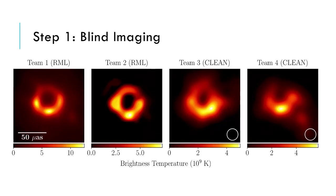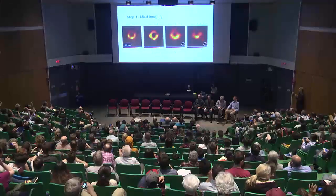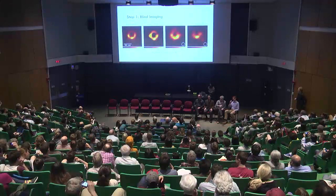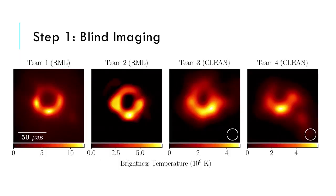And this is what we saw. So it was really amazing, actually. Although each picture looks different, they all had different assumptions that were built into them, we still got the basic structure from all of them. All had a ring of roughly 40 microarcseconds that was brighter on the bottom than the top. And seeing these images was really the happiest moment I've had in the collaboration. A lot of members have shared similar stories, and it's brought a whole other level of confidence to the results, as we found the same structure no matter what method or person reconstructed the data.